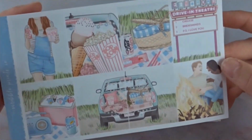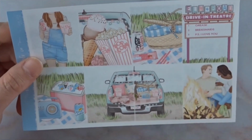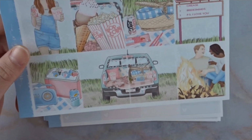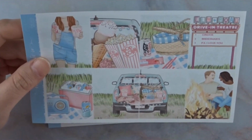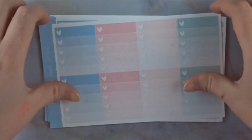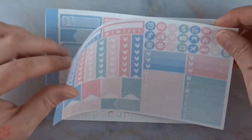So here are the full boxes in this kit. It's very, yeah, her drive-in, I think she was calling it more like a drive-in theater slash picnic. I thought a fire, like I saw the fire, so I thought camping, but it's really cute. And then you could totally turn this into 4th of July with that other full box. And then you have your heart checklist that are ombre. These colors are really pretty.